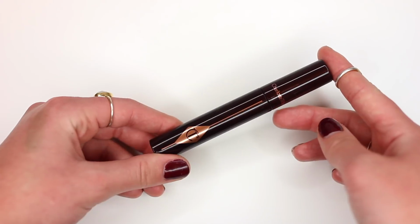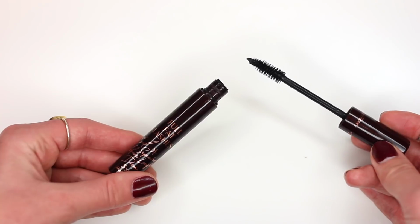Moving on to mascaras, I have a good and a bad. Let's start with the good one. This is the Full Fat Lashes. This is more of the natural everyday mascara. I really like the brush on this. It's got a little nub on the end, which you can really use to get into the corner of your eyelashes or use on your lower lashes. This is amazing for your lower lashes. I just find it makes them look so good. But I like it on the top lashes as well.